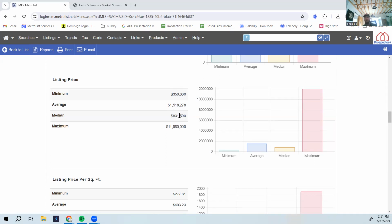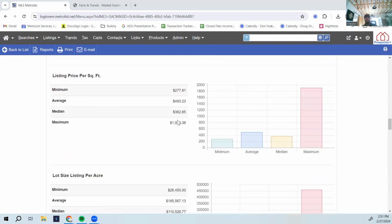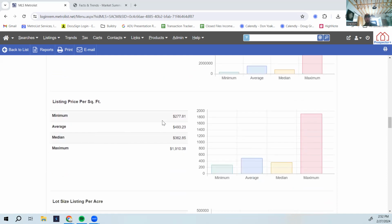Our median right now is 831. That's probably a pretty accurate number, even with the $12 million one taken into account.